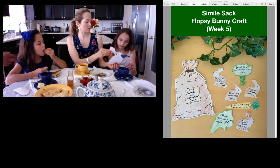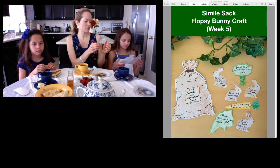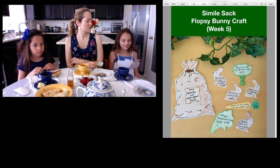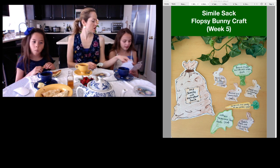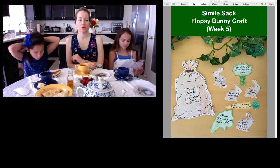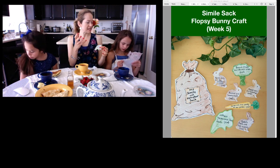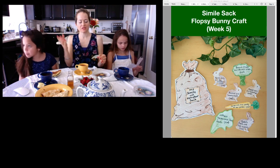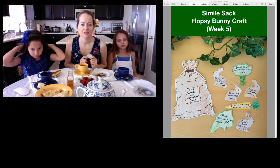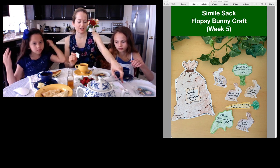What about this? Want to read this one? This is the lettuce. I have a metaphor. Oh, she was going to share a metaphor. Yeah. Bunnies are bouncing balls. There's not the like there. Bunnies are bouncing balls. That's cute. So the metaphor is the same thing, you're just not saying like or as. So you're just saying it is. Bunnies are bouncing balls.